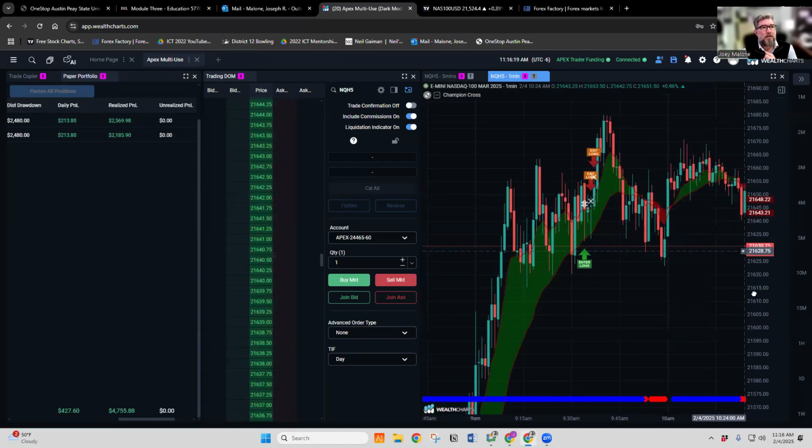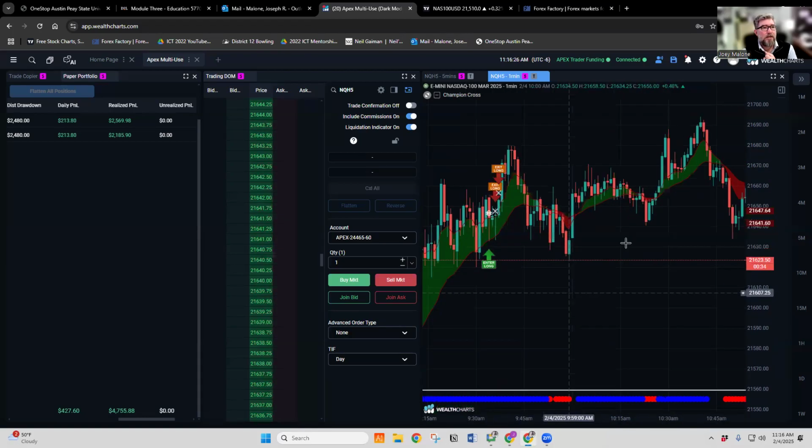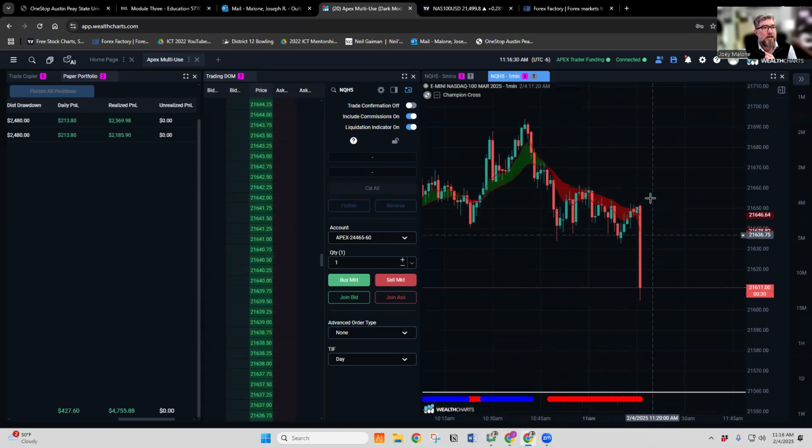And then the market continued to consolidate. We made a high, and then we came back down into this range. And then we kind of broke out again, and now we've come back down into this range, and it looks like we've got some talking.